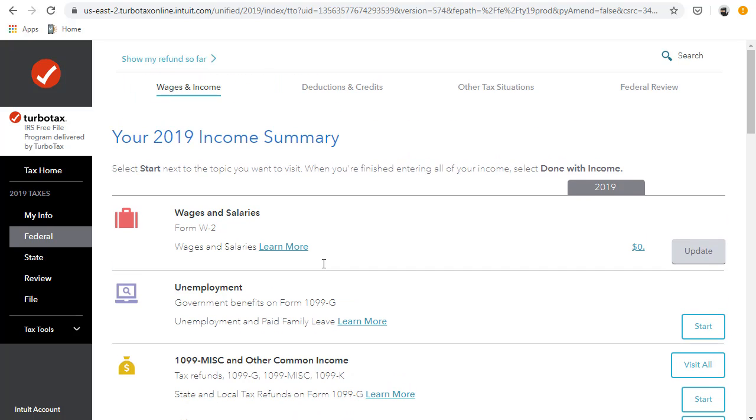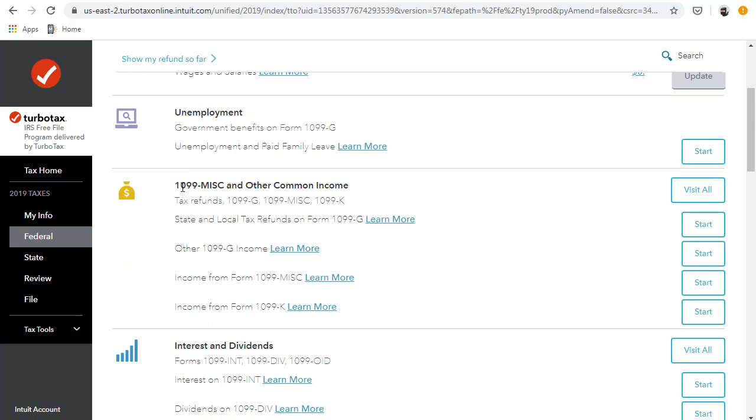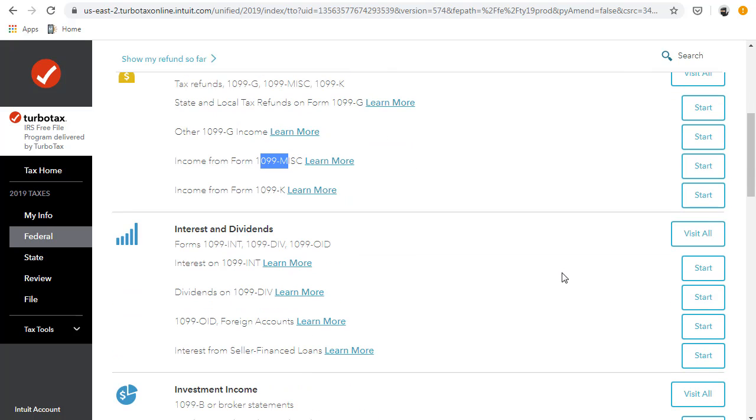Now, this is the good thing about this free version. If you have a small business, or you drive for Uber, or you drive for Lyft, or you do food delivery, or any side jobs where you just handle cash and you want to report it to the IRS, you can go in here. If you get a 1099 miscellaneous form, you can enter it there, and it's not going to charge you anything. If you're on the other version of the free one that they advertise, they're going to charge you, and they won't let you fill this out.